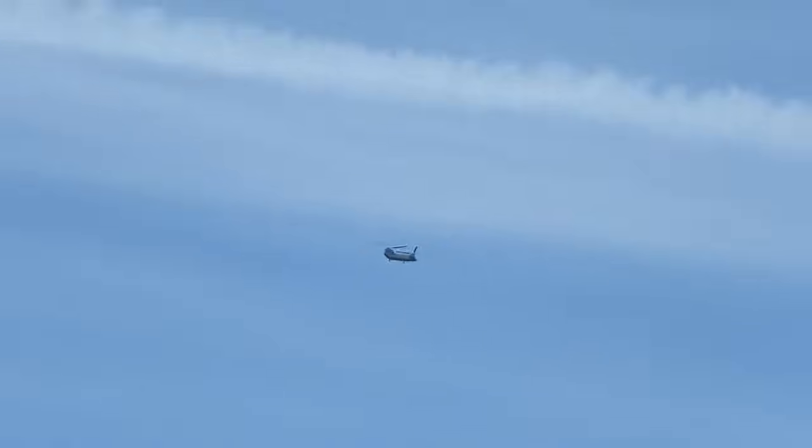Right, it's a Chinook. I haven't been up in one of those. When I was in the army, I went up in a Wessex.